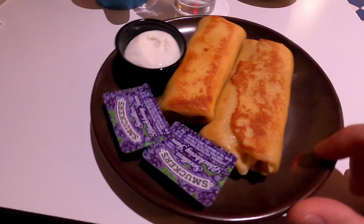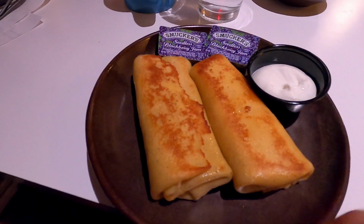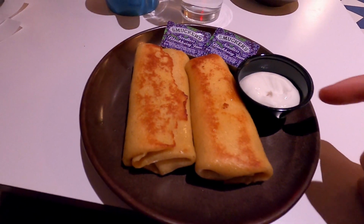So here we are with the blintzes. I'm discovering it is a side order of blintzes. Did not know that it is meant to be a side item, but still cool to see. I'm excited to dig in here. Not extremely hungry anyways, so might be good for me. And we'll give it a shot, let you know what I think.